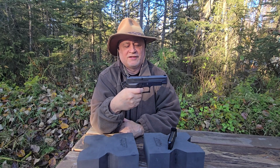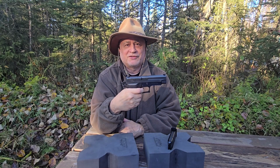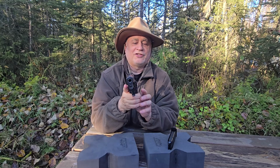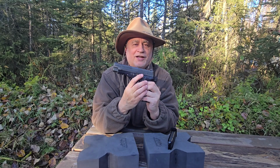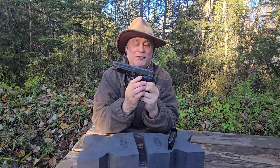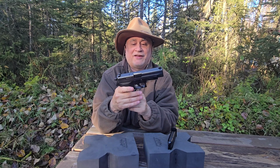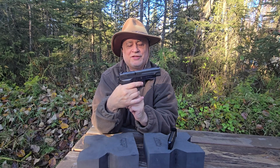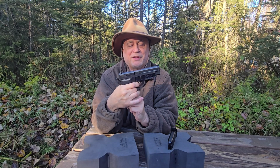It has quite a bit of travel for the reset, but it's a combat pistol and that's what it's designed for. You can get short reset versions. I have the standard. Now the controls also are, you have a decocker, which decocks the handgun, nothing more than that. It does not have a safety. As with the long double action trigger pull, you really don't need a safety. This is probably 10 pounds trigger pull.